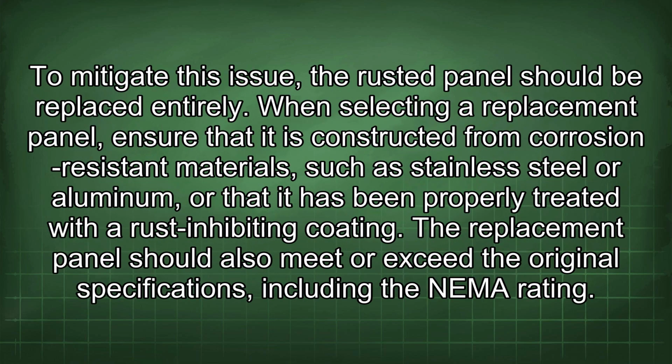To mitigate this issue, the rusted panel should be replaced entirely. When selecting a replacement panel, ensure that it is constructed from corrosion-resistant materials such as stainless steel or aluminum, or that it has been properly treated with a rust-inhibiting coating. The replacement panel should also meet or exceed the original specifications, including the NEMA rating.